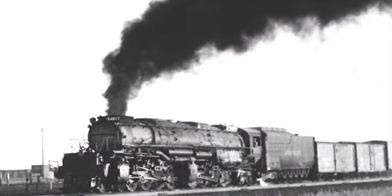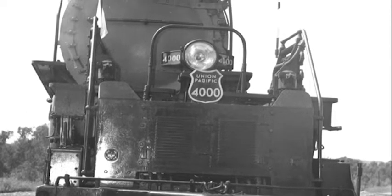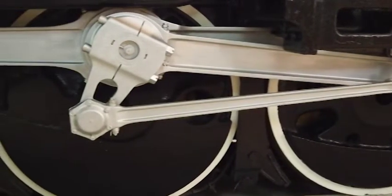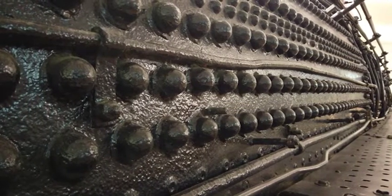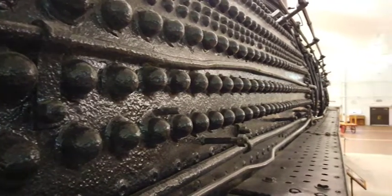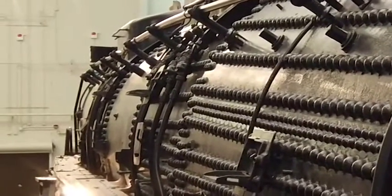Because the Big Boy is so big, the designers needed to figure out how to get it around sharp curves. That's where articulation comes in. They attached two separate engines to one boiler so both engines could turn independently of each other in order to pivot around curves. Have you noticed the rows of bumps along the boiler? Those are stay bolts. They keep the sheets of the firebox in position. The boiler is pressurized to 300 pounds per square inch. The stay bolts keep the firebox from collapsing under this pressure.